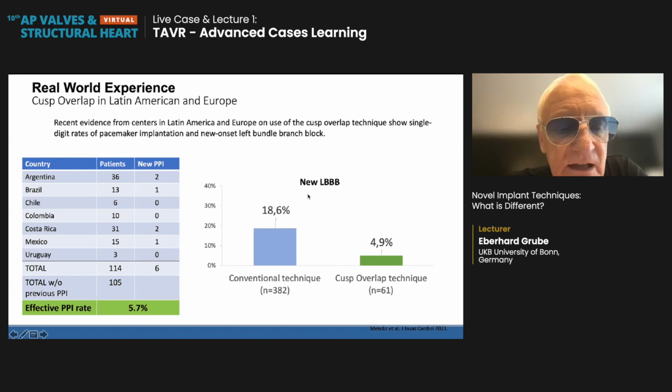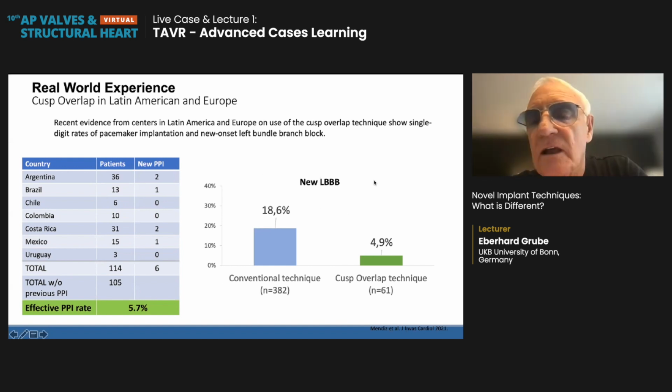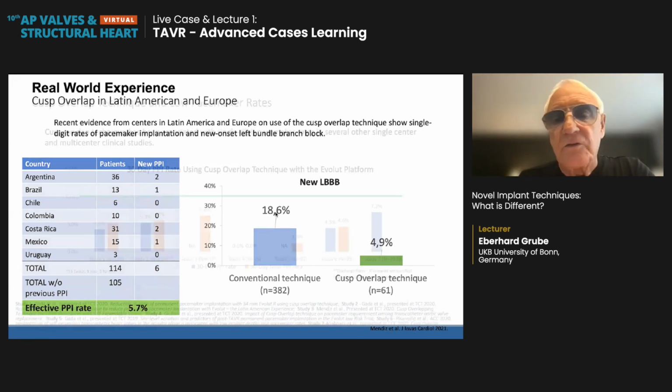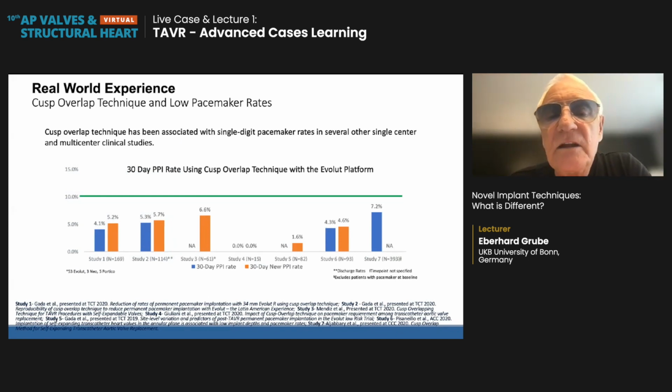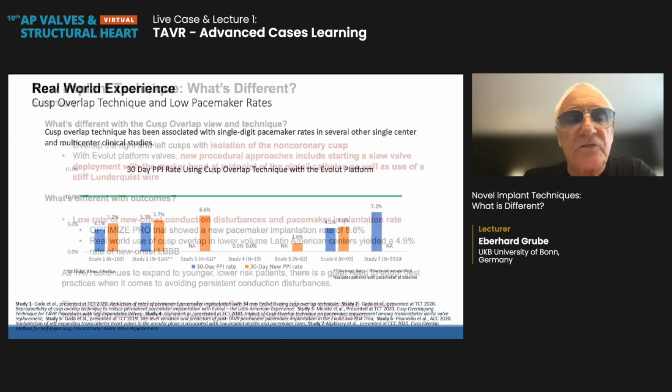And you can see here, effective pacemaker rate in Latin America and in Europe, 5.7% single digit, and also the event of new left bundle branch block with a cusp overlap, 4.9% versus 18.6%, quite a dramatic difference. And if we look at some centers in Europe, you can see here 30-day PPI rate using that particular technique with the overlay, with the Evolut platform, also low numbers of pacemaker rate. So there is definitely a difference.